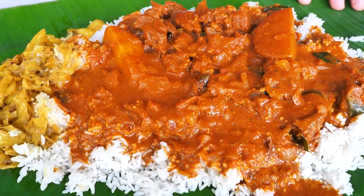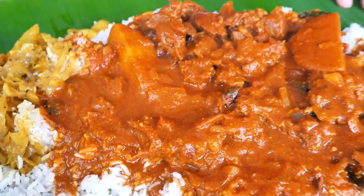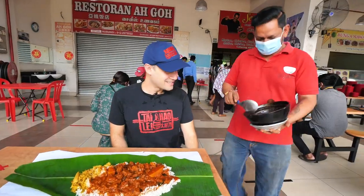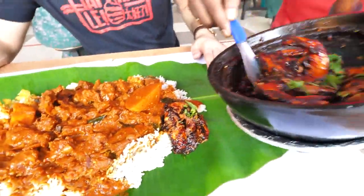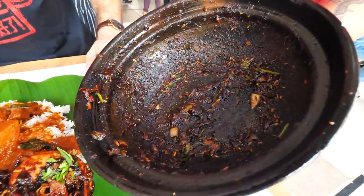And there it is, guys. Look at how thick that curry is. We got the mutton curry loaded with the potatoes, and we saw them make it with all of those secret masala ingredients. Oh, and what's this? Oh, this is a prawn baruva. Oh, prawn baruva. Look at how rich that is. Oh my goodness, prawn clay pot. Wow. Look at the clay pot still sizzling.